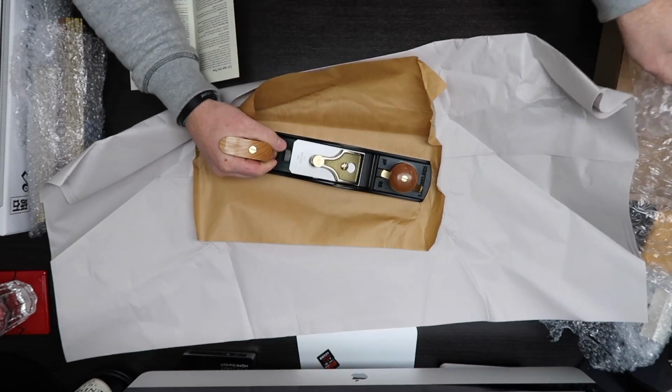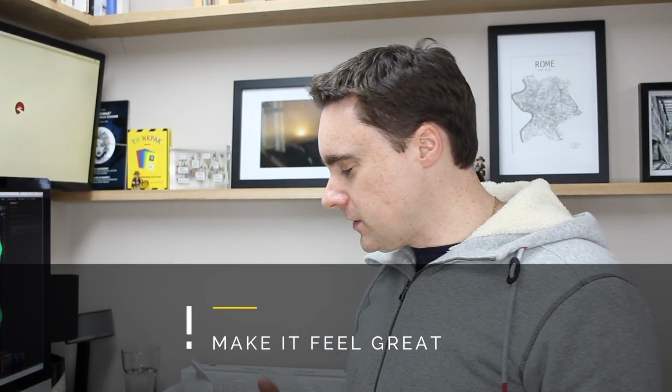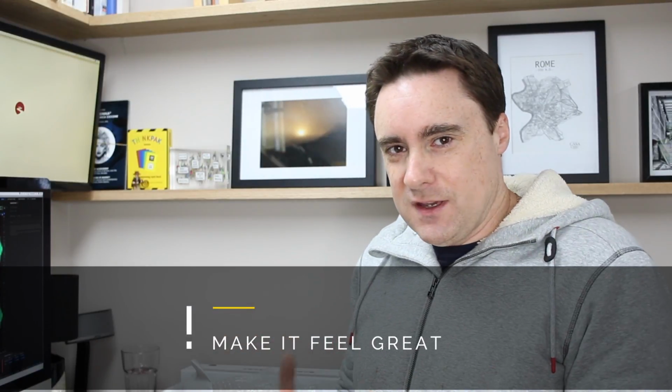Now, I get that you need the paper because there's a little bit of oil on the plane. And so this would have been special paper, I'm sure, for the oil. But you've wrapped it in brown paper, then in white paper, then in bubble wrap. And this is a fairly expensive plane. Personally, I think you could look at this experience and make it a little bit more sexy. And just make the owning experience a bit more wow to go with the tool that I bought, just to make it feel great.